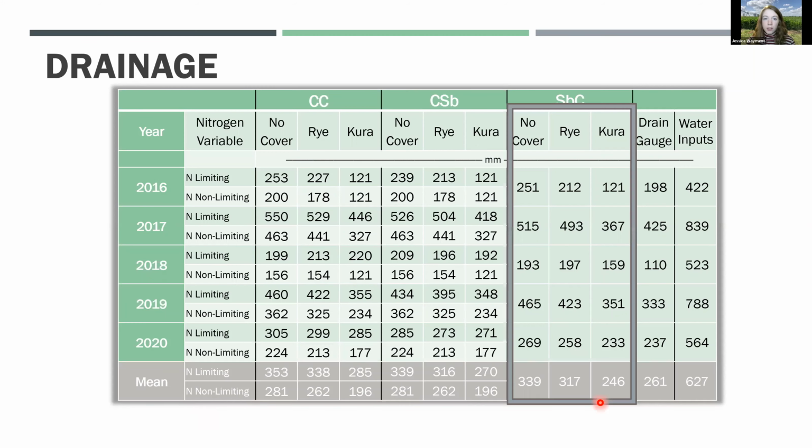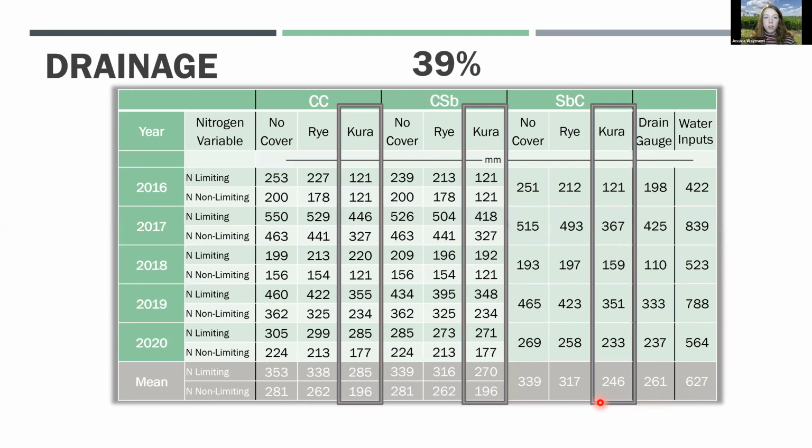And then soybean drainage was also similar to the nitrogen limited corn crops because the biomass is just not as much in soybean as it is in corn and doesn't take up as much water, meaning that leaching can also be higher in soybean-corn based on the amount of drainage that occurs. So overall, Kura reduced drainage by 39% of water being applied.